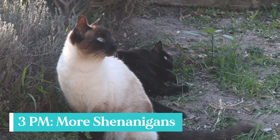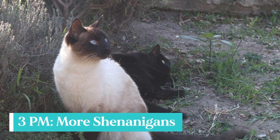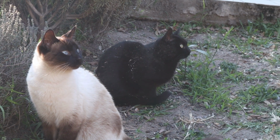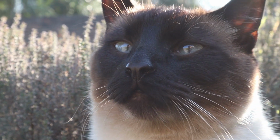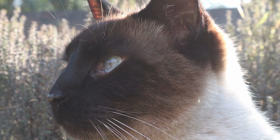Then we usually go back to work and the cats will hang out on their own and either play with one another or hunt. As in this case, I think they've spotted another lizard in a bush. We have a lot of lizards, and these two are real expert lizard and gecko hunters. I know it might sound harsh, but... And look at this gorgeous boy. Isn't he the most handsome?